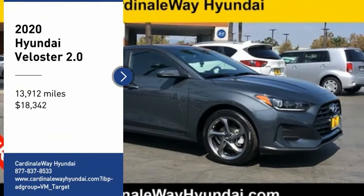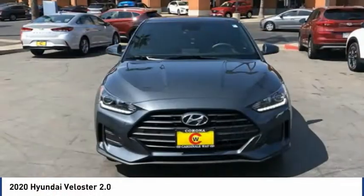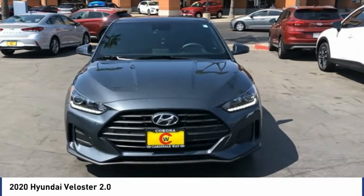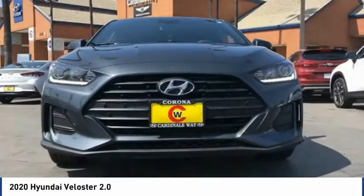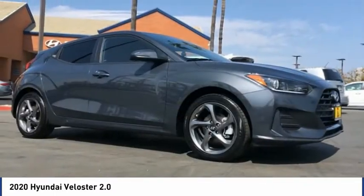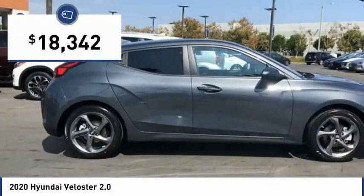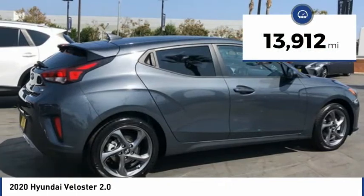Looking for the right vehicle? Check out the 2020 Veloster. The Veloster's innovative body style and unique design make it unlike any other small car out there. Pair that with the fuel efficiency that pushes the 40 miles per gallon barrier, and you've got one sweet ride, and it is priced below $20,000. This vehicle has less than 15,000 miles.